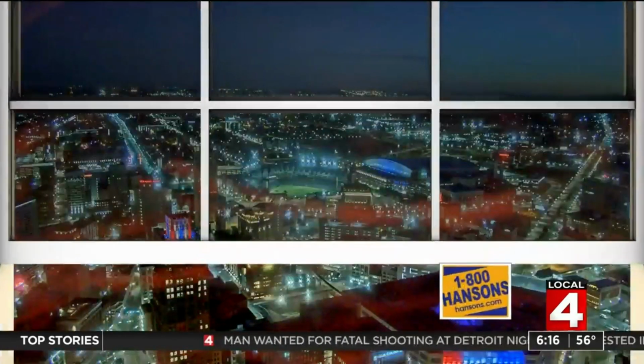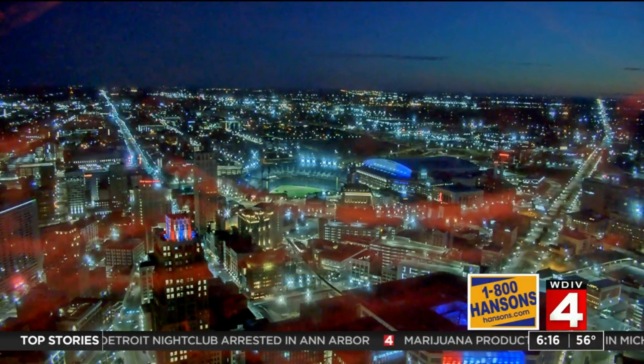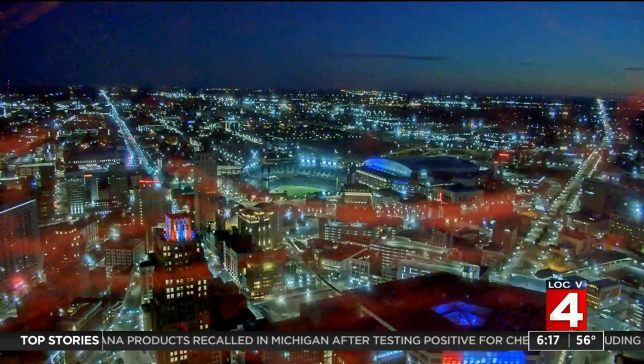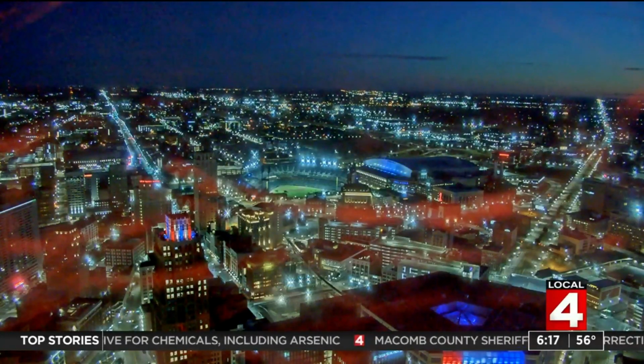But let's first show you our weather window as we head outside right now, looking up Woodward there. There you see Comerica Park. It's a nice sunrise about to occur, and there are some high clouds around, so don't forget to take some pictures and put them on Storm Pins, and we'll show you a nice Storm Pin in a moment.